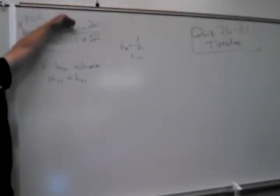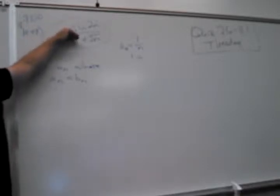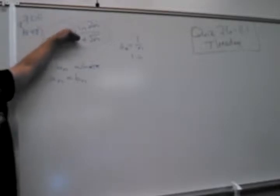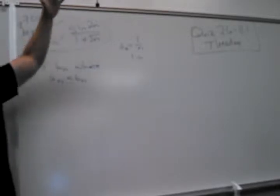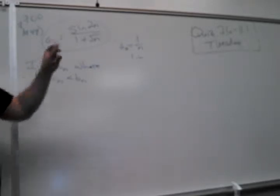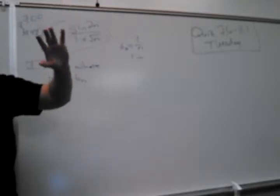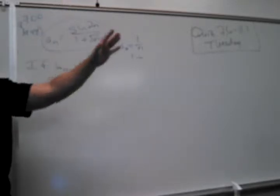What does sine of 2n do? It goes between -1 and 1, right? But what does 1 plus the square root of n do as n gets big? Gets crazy big. So the bottom is unbounded and the top is bounded, so it should go to 0. I feel like this should converge. But the limit won't really help because it's an oscillatory thing, and limits don't really play well with those because there is no limit for those.